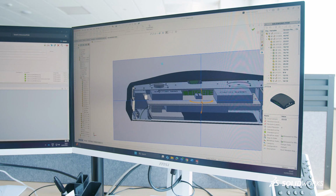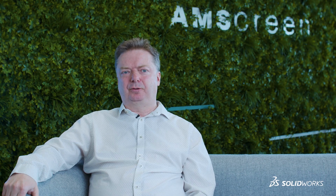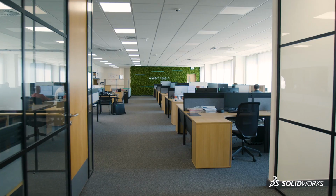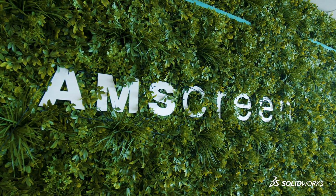The tools that we're using within SOLIDWORKS are obviously extremely advanced now, and we do require support from time to time. And having a partner like SOLIDWORKS can help us with that. Smoothing the pathway commercially to getting some of these new modules added in has always been a great help to us.